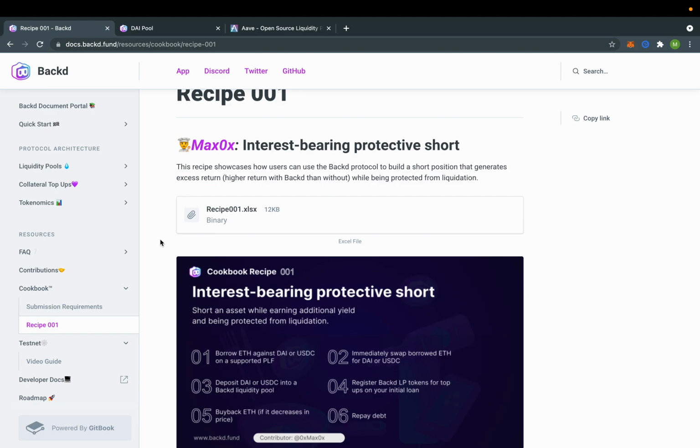Yeah, I can talk a little bit about it. I'll do a little sneak peek. We haven't really given any information on it. But yeah, so the Backed governance token, it will be launched as of now. The plan is to launch it shortly after mainnet launch.